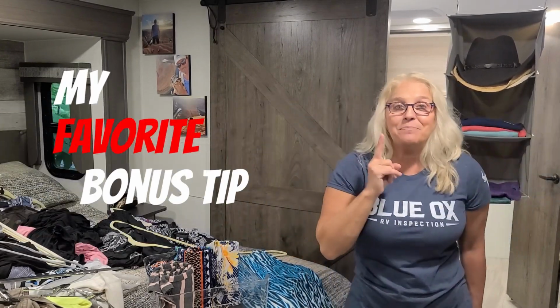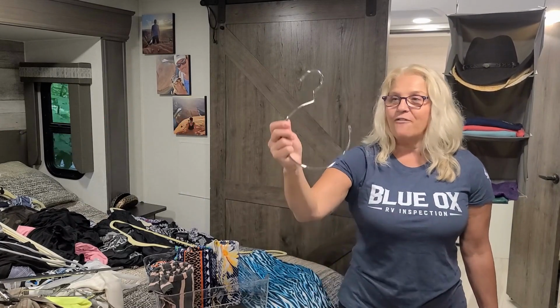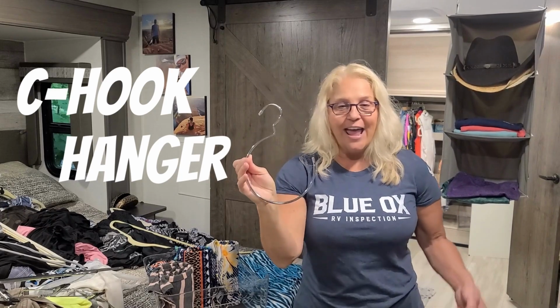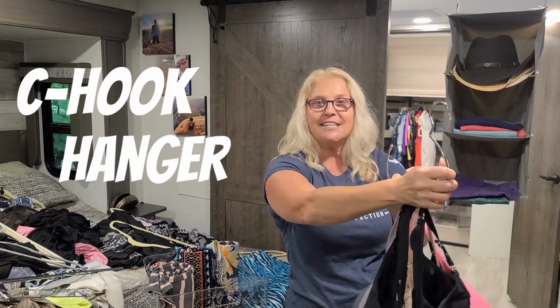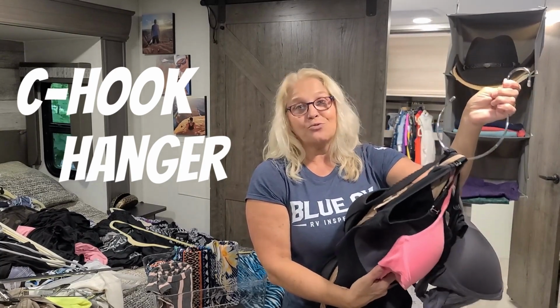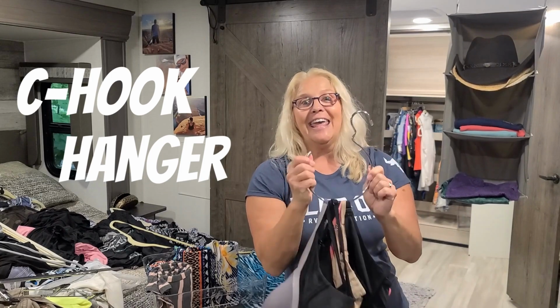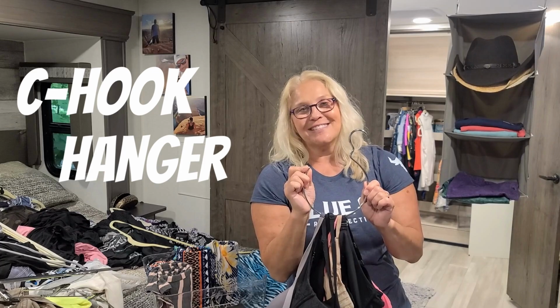But this has got to be my favorite bonus, and I'm so excited about this. Have you ever seen the C-hook hanger? Here I have 9 bras that are going to go right on there. They're going to go right in my closet and hang on the very end. Can you imagine the amount of space these bras would take in a drawer? This C-hook, it will change my closet, and I hope it's going to change yours.